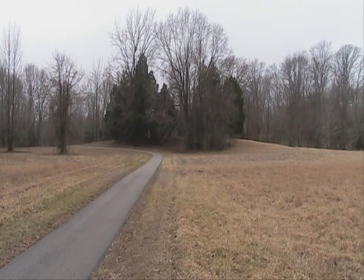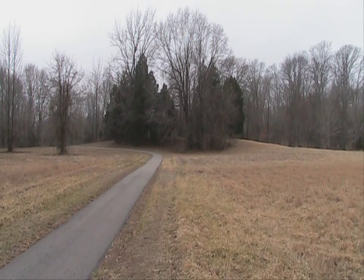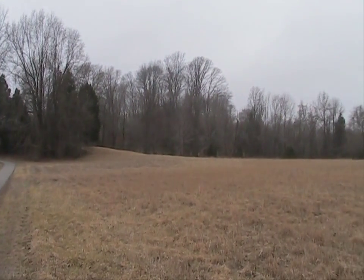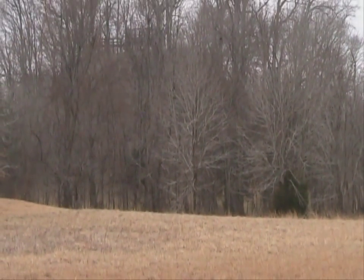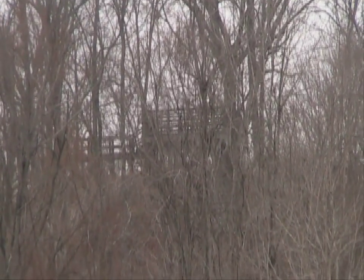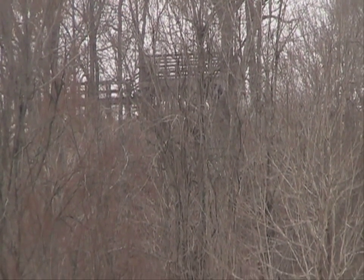Right now I'm here in what is called the eastern citadel, or eastern section of this site. You're looking at mound number 10. Over to the right is mound 9, or Saul's Mound. Let me see if I can zoom in on that for you. See it there at the top, you see that little observation deck there?